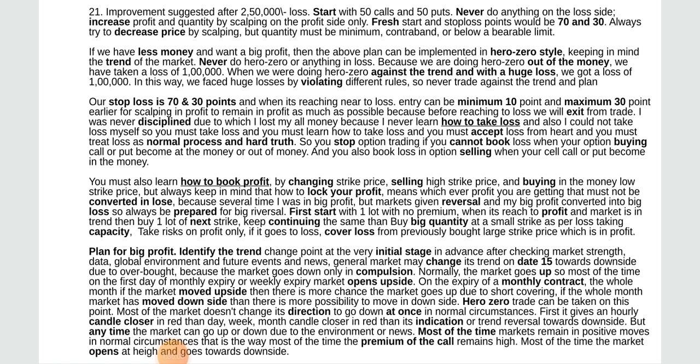You must stop option trading if you cannot book a loss when your option buying call or put becomes at the money or out of the money. And you must also book a loss in option selling when your call or put becomes in the money. You must also learn how to book profit by changing strike price, selling a high strike price, or buying an in the money low strike price.